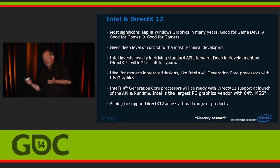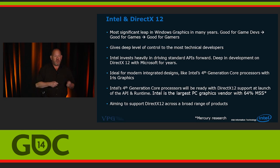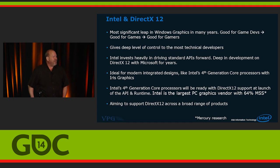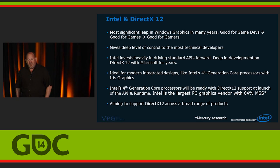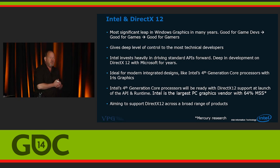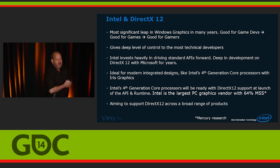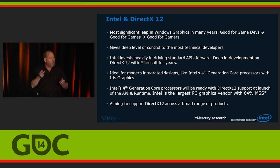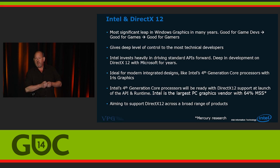And that means it's good for game developers. It's good for games. In the end, I'm personally looking forward to some of the great games that are going to be out there and seeing the user experiences that are going to wow people. I think it's important because it gives this level of control to the technical developers. And when the demo showed what was happening with the microprocessor, where we were making much more efficient use of that processor, let me explain why that's so important.